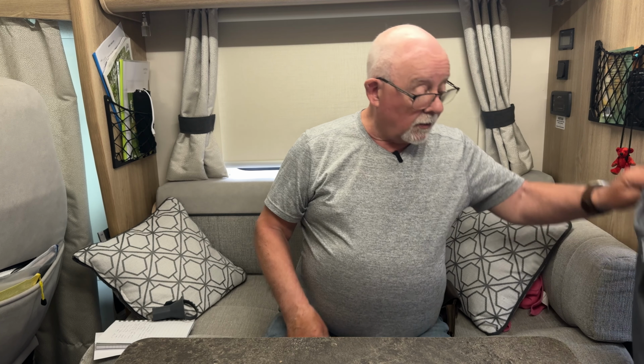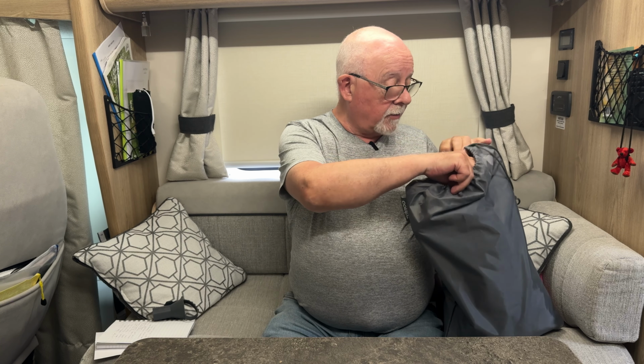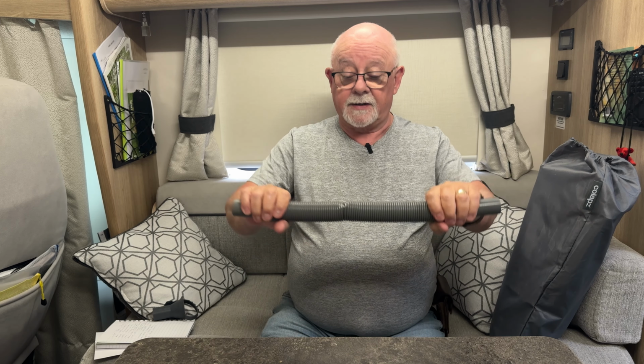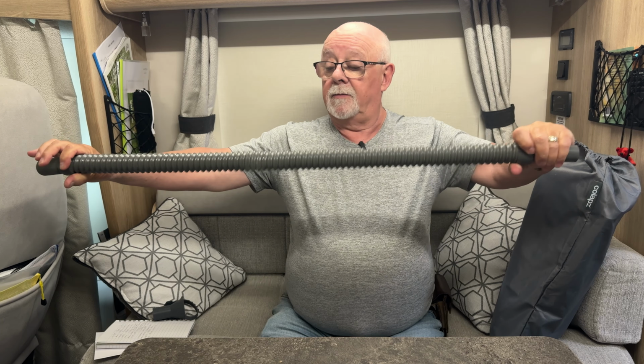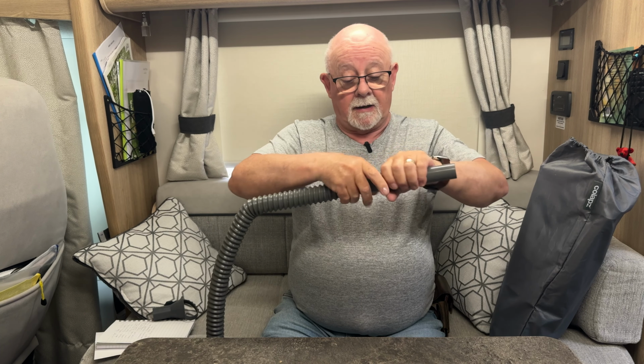There are various solutions for getting rid of your wastewater, and everybody has their own idea of how to do it. After watching a few videos, I decided to go with the Collapse system, and you've probably all seen it. It comes with a bag, comes with a cleaning brush, and you get 4 pipes that extend up to 1 metre, and as the name suggests, collapse back down again.